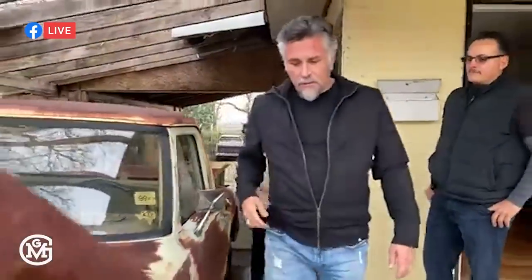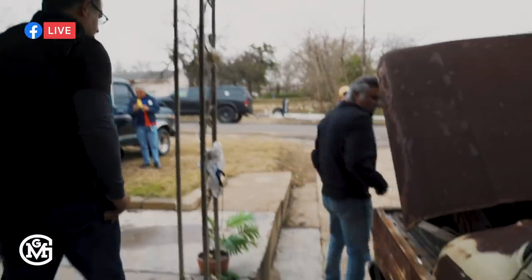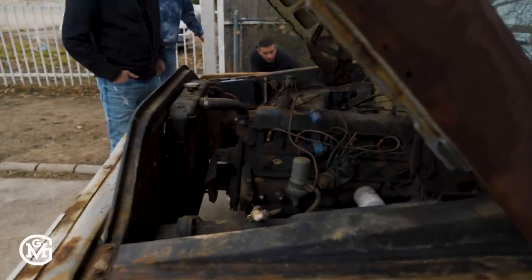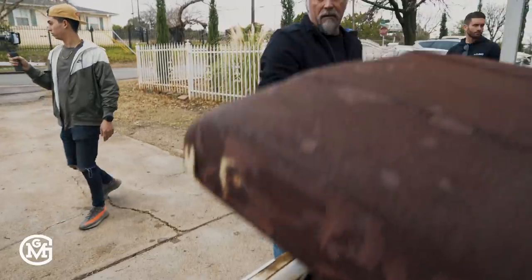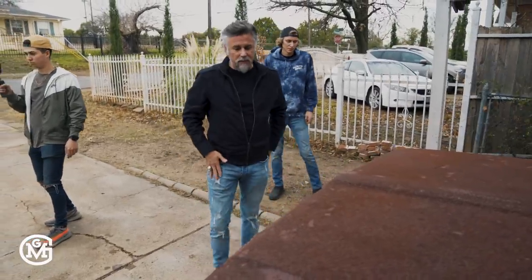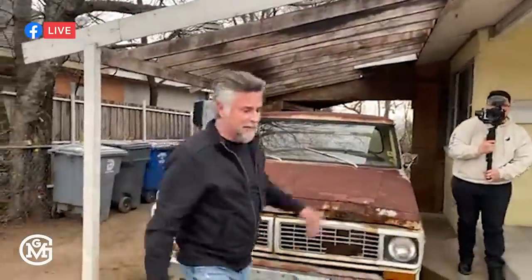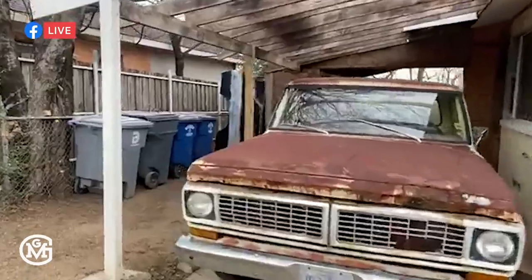Whoever buys it from me, or if I build it, we're gonna swap it all out. Just a beat up old truck. Well, let's make a deal on this one first. I'm not gonna tell you guys what the deal is, but step over here for a second.